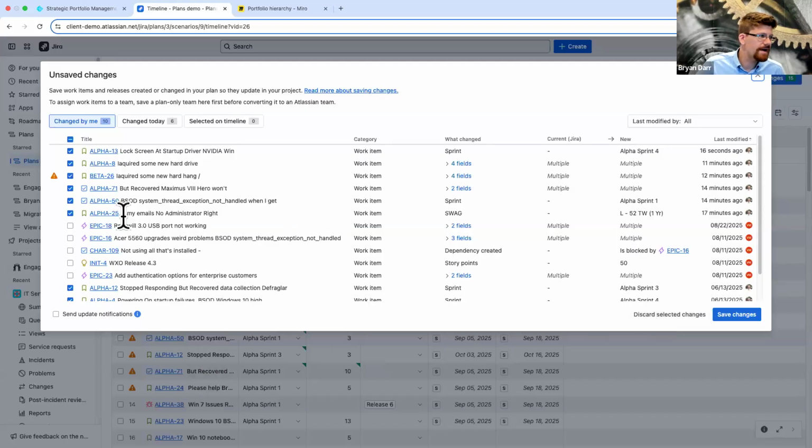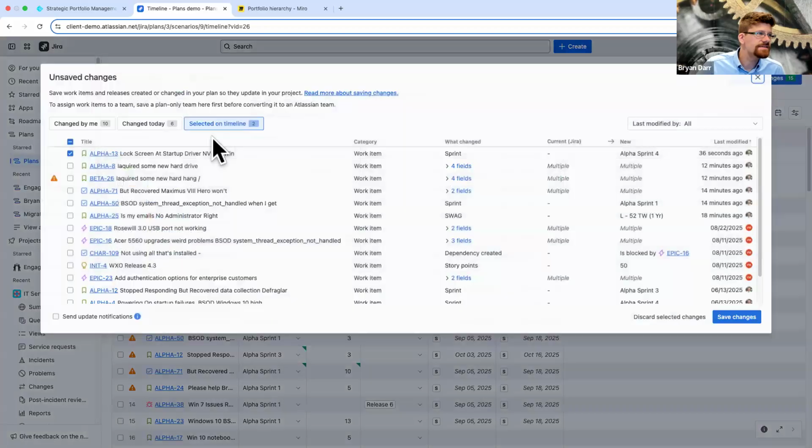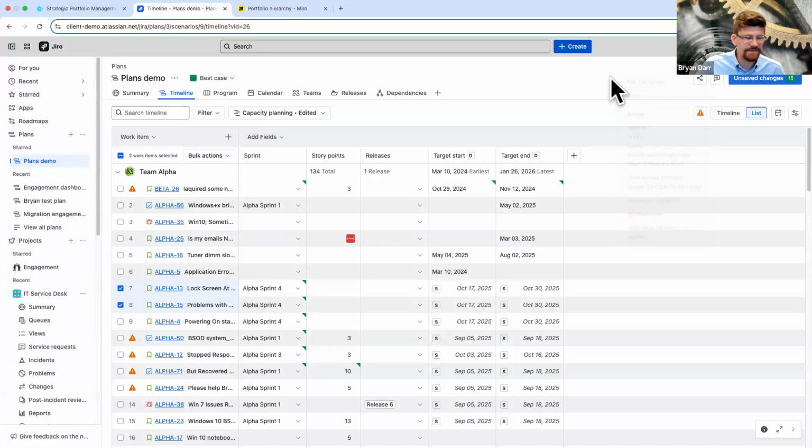I can choose just to push mine and leave Vicky's unaffected, or show me just the ones today. Or I can even come in and say, actually, I just want to push these two changes for now. So I can select those and push only the changes selected on the timeline for now. This allows you to do your planning without affecting the team's backlogs yet, which I think is very important.